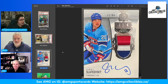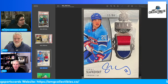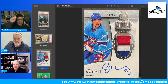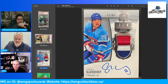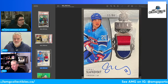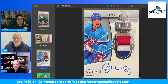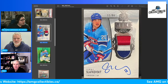So we got a Cup RPA here out of 99 of Slavkovsky. Attaboy. So we got that in there. Nice patch on this one too, by the way. Clean autograph on it. I don't know about what exactly character-wise, letter-wise, like it looks like a couple of squiggles for me, but at least the squiggles take up a little bit of space, so I'll give them that. That's not a Y, but I can't really make out the 20. I'm not really sure about that one. Yeah. What I'll say is this. The autograph on the space that is there is clean, and I will say the patch on it is a nice looking patch. So you've at least got those two things going for you. So it is a decent looking card.